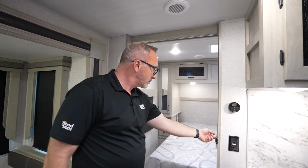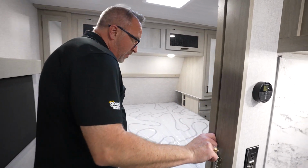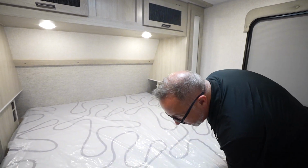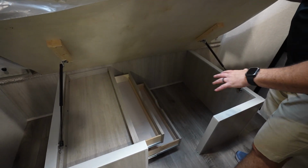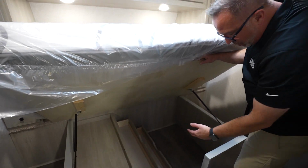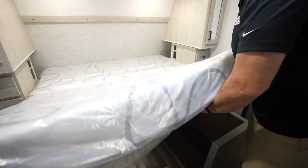Decorative LED sconce up here. Mushroom lights everywhere else. Solid wood pocket door separating the master sanctuary from the rest of this coach. And what I like about what East to West does with their Altas is they give you a king size bed with gas strut support storage underneath. But look at what they do with the storage. They give you more drawers down there, so it's not just an open space. That to me is pretty cool. Great for the clothes. You still got a spot over here, so if you need to put your bags or whatever, your shoes, but you got spots for clothes, all that you need.